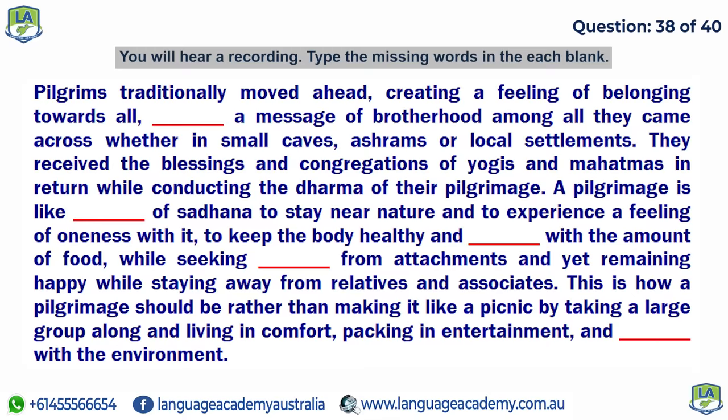A pilgrimage is like penance of sadhana to stay near nature and to experience a feeling of oneness with it, to keep the body healthy and fulfilled with the amount of food, while seeking freedom from attachments and yet remaining happy while staying away from relatives and associates. This is how a pilgrimage should be, rather than making it like a picnic by taking a large group along and living in comfort, packing in entertainment, and tampering with the environment.